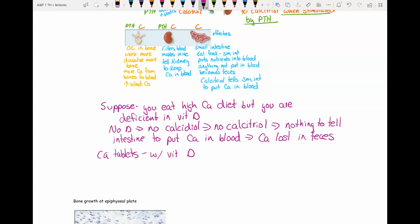And this is assuming you're taking your calcium tablet every day. When you start taking a calcium tablet, with that first calcium tablet you take, you're going to poop out the calcium because you have to get that D into your system so that it has time to go through those conversions and become calcitriol. Then tomorrow, when you take your second calcium tablet, now you'll have the calcitriol and you'll be able to absorb the calcium. But that's the link between calcium and vitamin D.